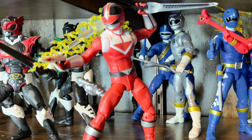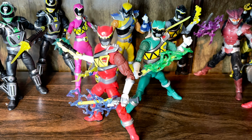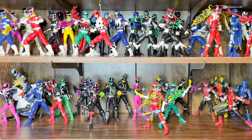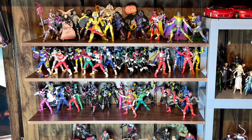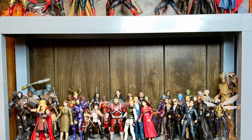As of this recording and me taking all of these photos, Time Force Blue has been released. I just hadn't been able to find them on a shelf in my local stores yet, but I'm sure I will by the end of the year. As these teams expand, though, my shelves are going to get pretty cramped if I leave them kind of in the order they are right now. So by next year, I'm probably going to make some pretty significant changes. For now, though, that does cover everything in my Power Rangers collection, so it's time to move on to the Marvel Legends.